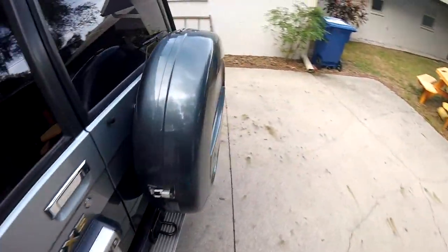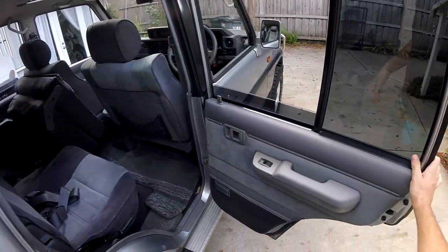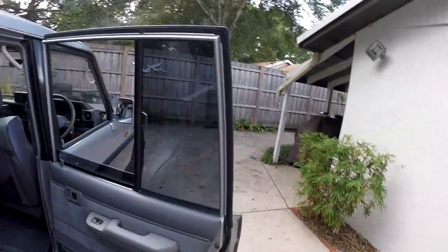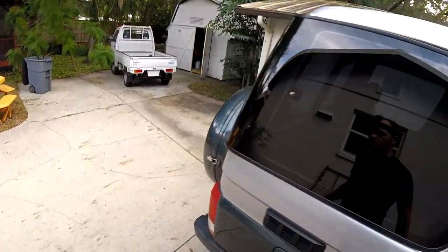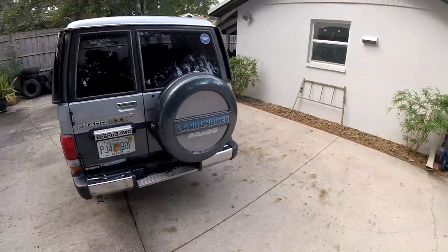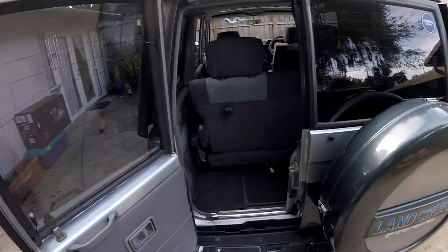And we'll go look at the other door, just to give the look. Very clean. All the rubber, all the glass, all the power windows, all that stuff works just fine. And then the back. Cool 70 series Land Cruiser detail, which is basically barn doors. They might have other names too.